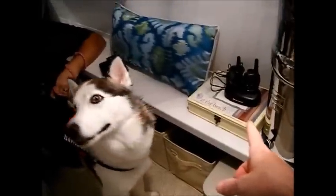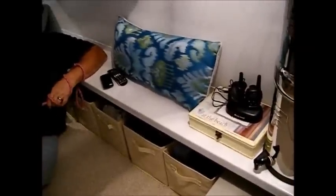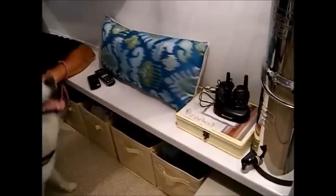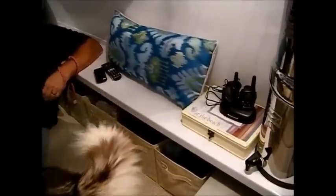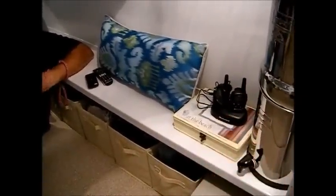Extra medications, be sure to have those. We got walkie-talkies so we don't get separated. If a disaster hits, a tornado, and telephones aren't working, 2-way walkie-talkies are very important.